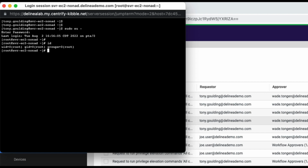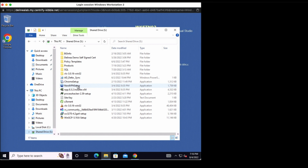Now, just to round this out, just-in-time access control is also critical on user workstations. End-user account takeover and compromising the user's workstation is the primary way that threat actors gain access to the server network. I'm logged into my Windows workstation where we have Delinea Privilege Manager installed. On the S drive is an installer that I want to run. It requires admin rights to launch.